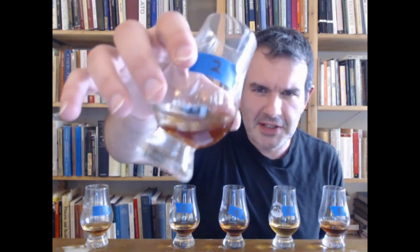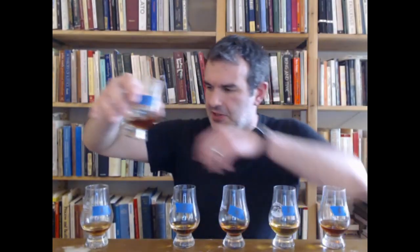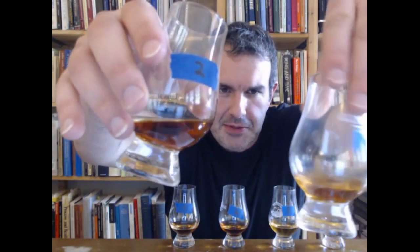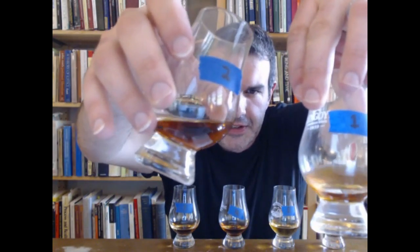Swirly, swirly, swirl. Okay, this is bringing a much more rusty, toasted brown sugar kind of character. The color looks a little bit darker too. I don't know if you can tell. Sample 2 versus 1.